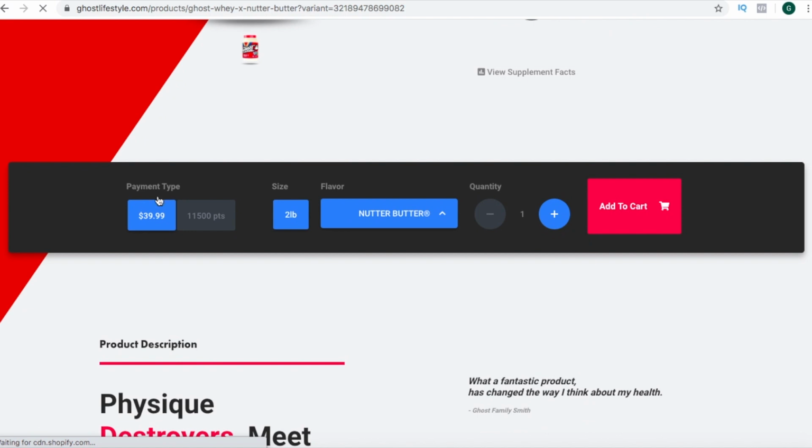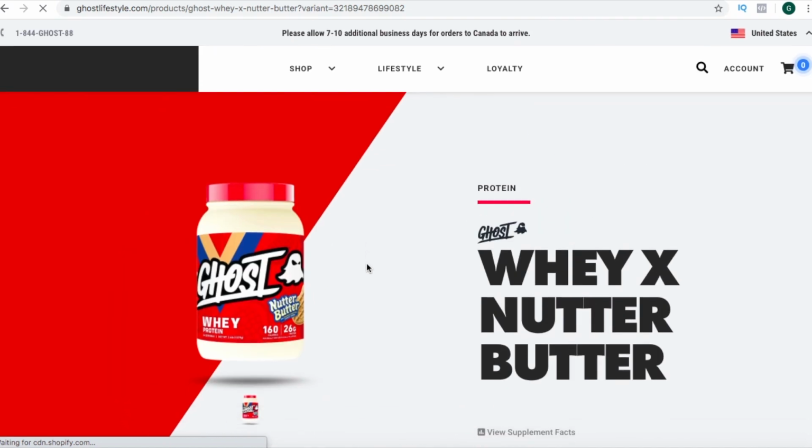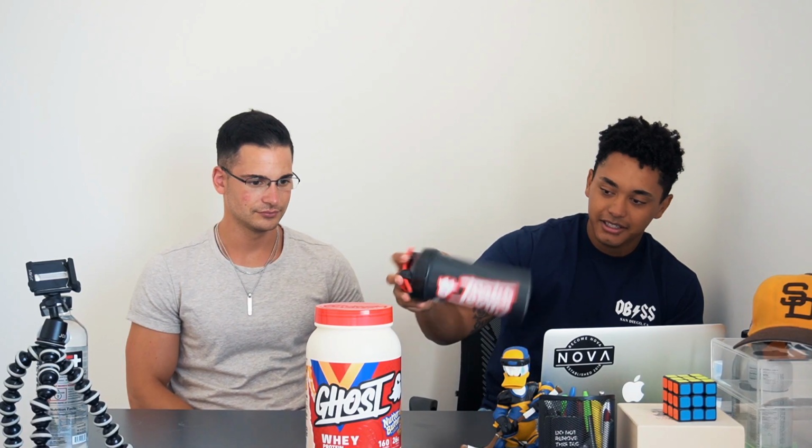We got the bundle, so it made it $79.99 for two of them plus the shaker. But for one of them, it's like $39.99. So a decent price. I think that's mid-range. You can find cheaper protein, you could also find more expensive protein. The price is fine. So for the bundle, we got two of them and the shaker for $79.99.